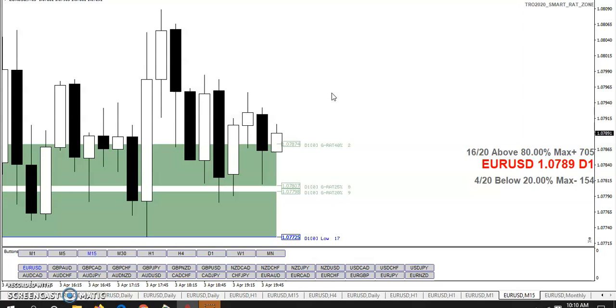So in other words, you could say, well, I'm going to go long here because based on recent statistics, I've got a 4 out of 5 chance of closing above this level. So when you use this in conjunction with the rat zone, you can see how you can put statistics on your side to be profitable.